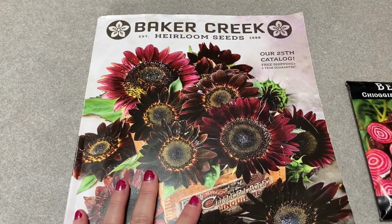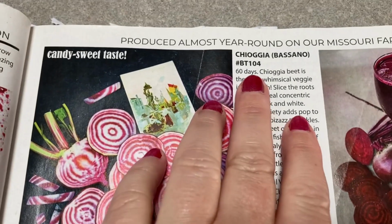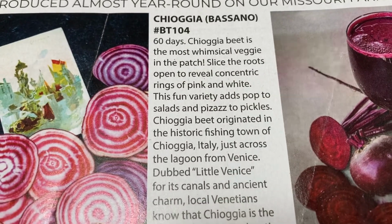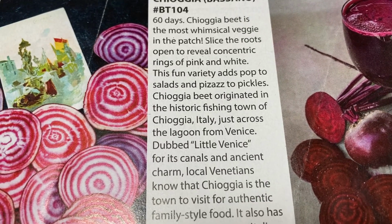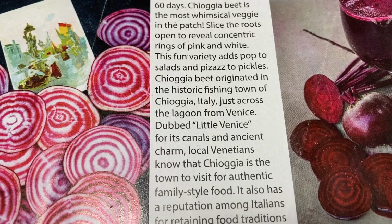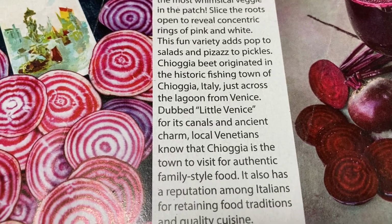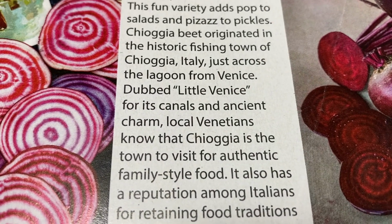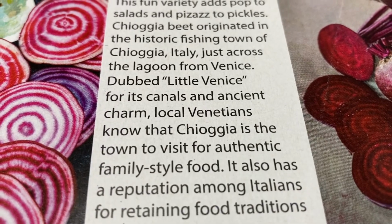Review time, got it at Baker Creek, Chioggia Beets, 60 days. Chioggia beet is the most whimsical veggie in the patch. Slice the roots open to reveal concentric rings of pink and white. This fun variety adds pop to salads and pizzazz to pickles. Chioggia beet originated in the historic fishing town of Chioggia, Italy, just across the lagoon from Venice.